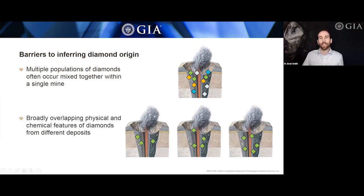The other sticking point is that when you compare different diamond deposits, sometimes what we see is broadly overlapping physical and chemical features of diamonds from different deposits. So we can have multiple different mines where the inclusions look very similar and they tell a very similar geological story because many diamonds have formed through a similar recipe, and that's just the way nature works.